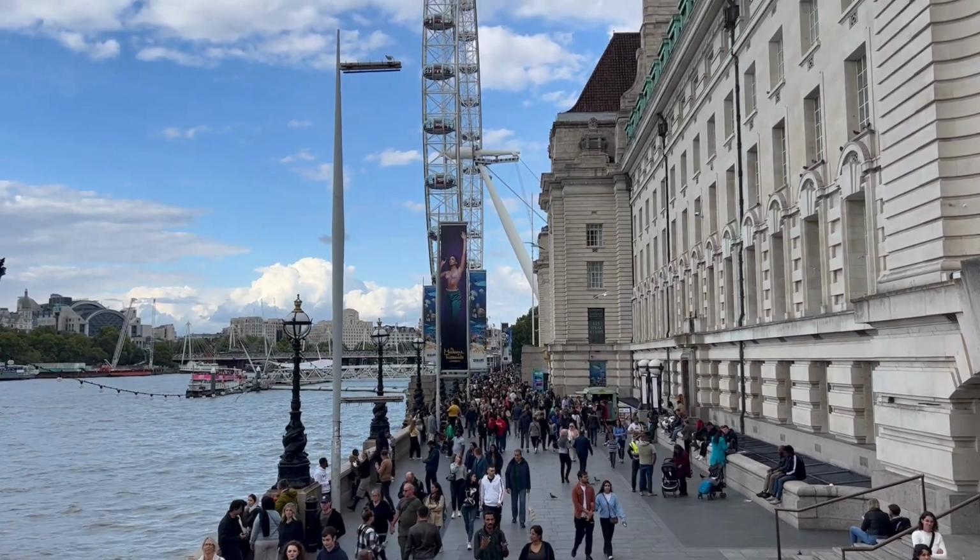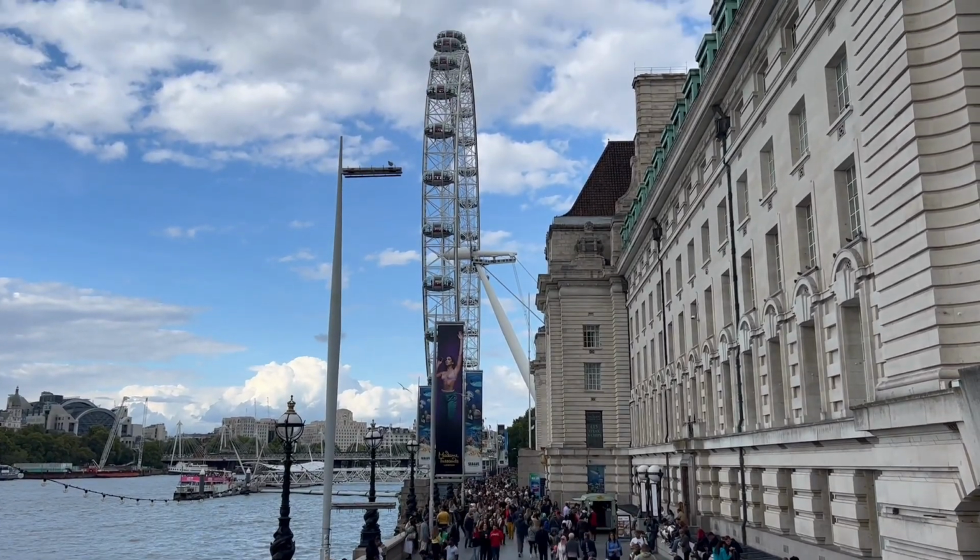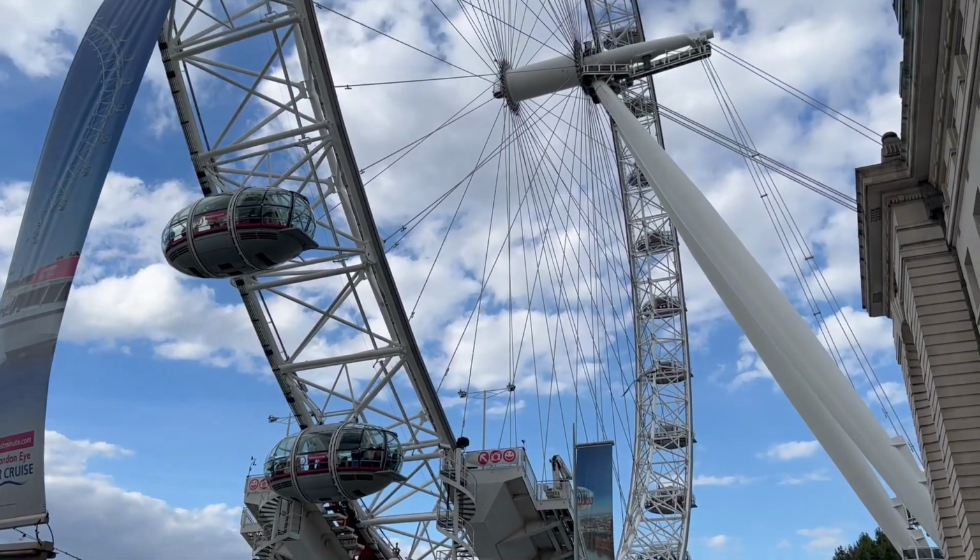Soon you'll find yourself on the South Bank. You can take some time here to ride the London Eye or see the other attractions.